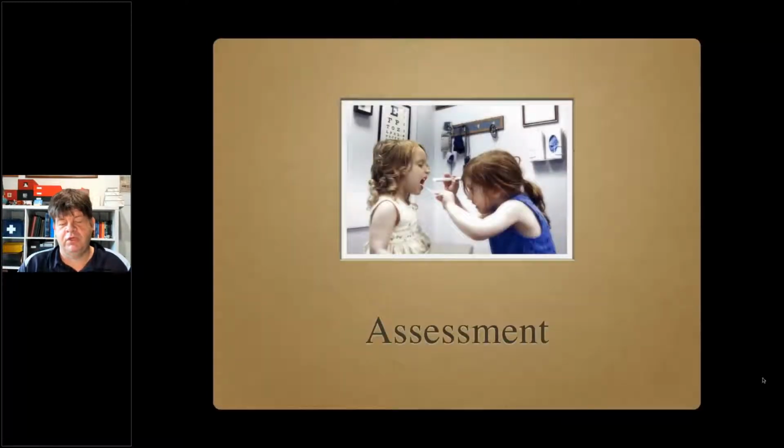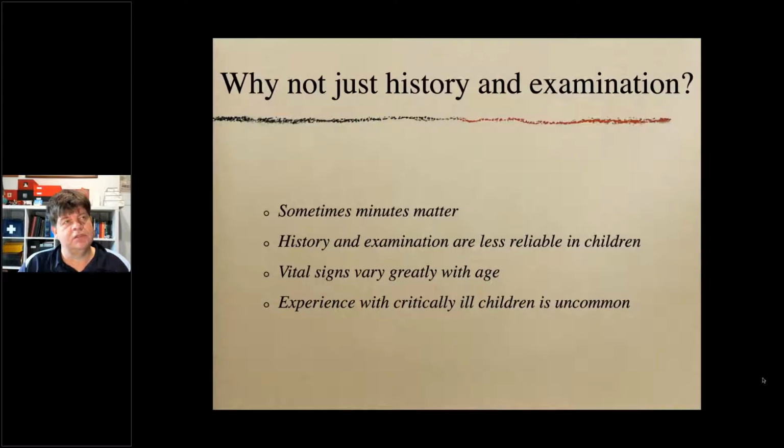So we're going to talk mainly about assessment at the start. Emergency departments and emergency physicians tend to do things a little bit differently when we assess people. We all learn in medical school that we take a history and an examination, and we form a diagnosis, perhaps some differential diagnosis, and then choose what to do. But in emergency medicine, we don't always do that, and especially not with children.